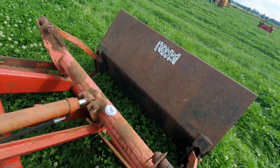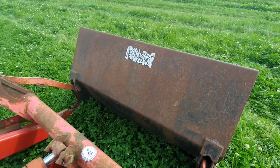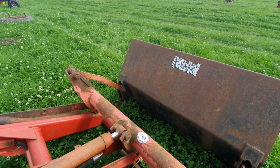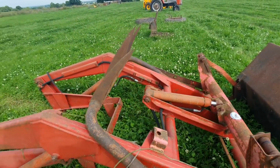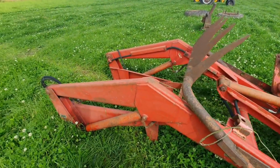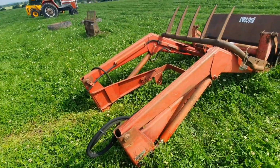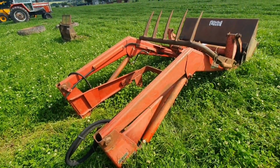It's got a trip, so it can be used as a trip, but it's also got linkage to be... I don't know what that's all about. Again, tiny bit of kit, to be fair, for the age.